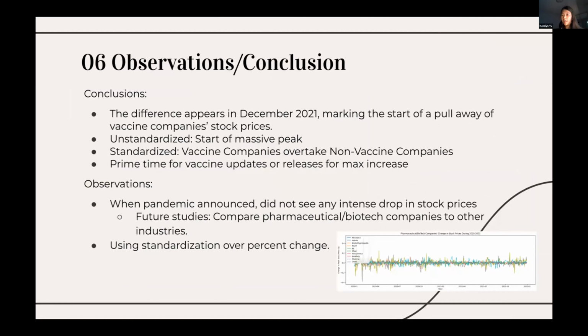Our conclusion is that a significant difference between companies that released the vaccine and those who didn't appeared in December of 2021. And following this is a significant pull away in stock prices of companies that released vaccines, suggesting that other companies in the future should use this data to influence their decisions in vaccine investing, I guess.